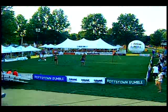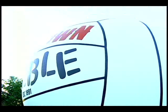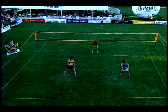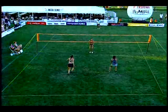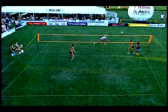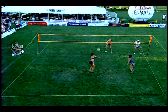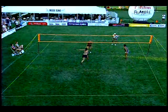Now, we have a bunch of teams from all over the place, but mostly the Northeast, New York, New Jersey, Pennsylvania, and everyone has their faction. Everyone has their group that's going to come and cheer them on. And the Pottstown Rumble, one of the big 3 in outdoor volleyball, and great stop. And I know a lot of the people certainly put it on the map each year to stop in Pottstown for the Rumble.